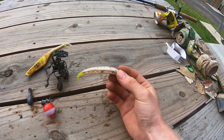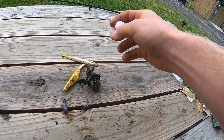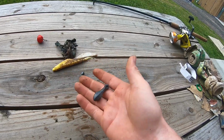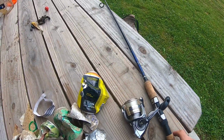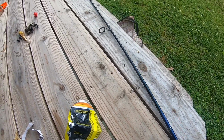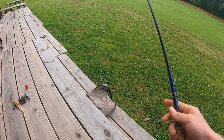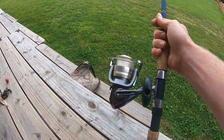I found another swim bait. I found a bobber that was up on a tree that I had to climb across. It was a pretty sketchy situation. And then I found a nice little sinker. What made the trip worth it is I found this nice little fishing reel. It's all in one piece, still in contact, fresh off the shelf at Walmart, it looks like. I mean, this guy couldn't have been happy whenever he lost this. This is a nice little reel.